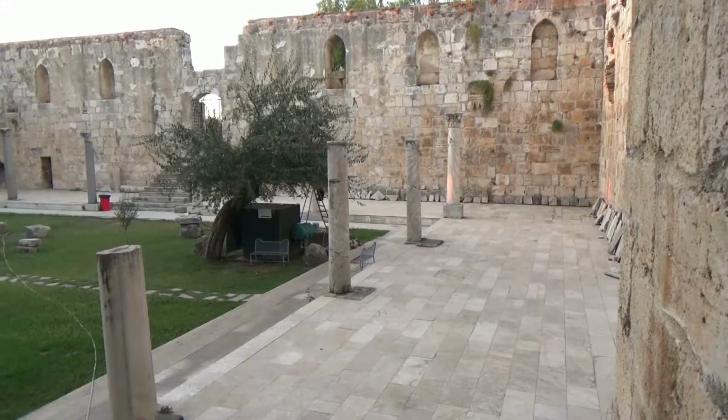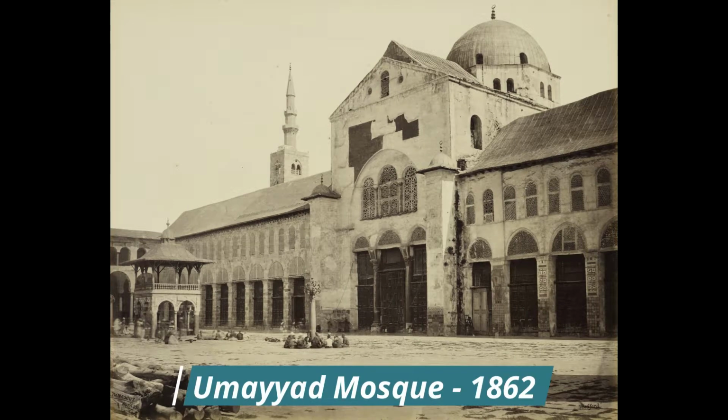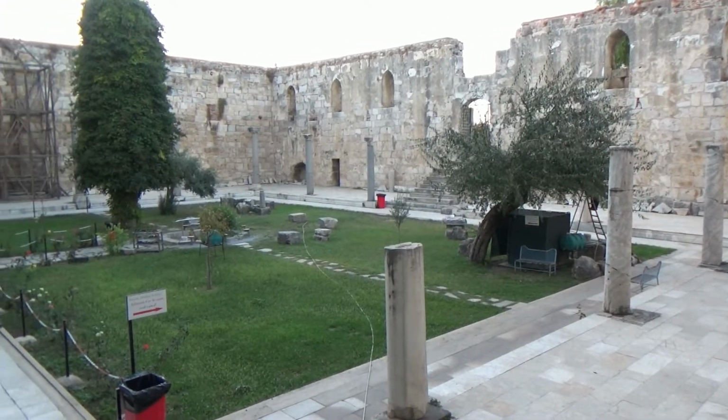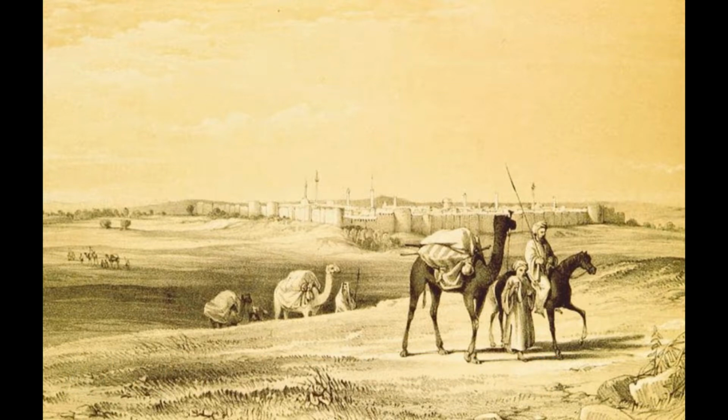It bears a resemblance to the Umayyad Mosque in Damascus, which is no great surprise since the plans were based on it. There is a book written by a famous Turkish explorer, Evliya Çelebi, which was published in the 17th century and which gives very detailed information about the mosque.